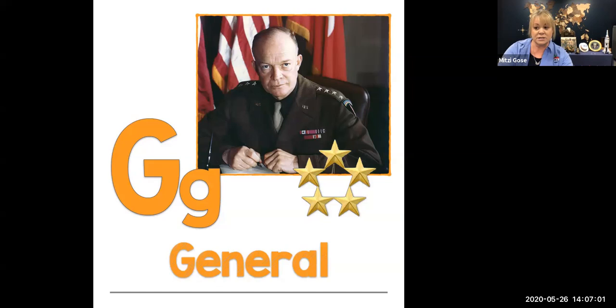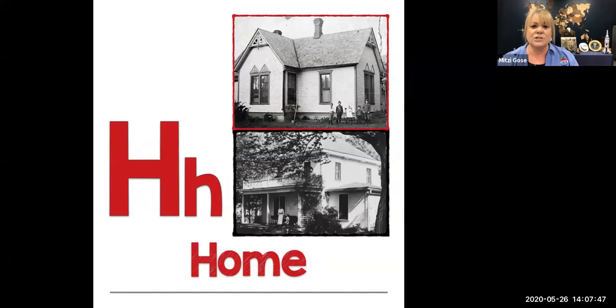After college, Dwight joined the Army. He worked very hard and earned the rank of 4-star general. Do you see where the 4 stars are? Yep, they're on the shoulder of his jacket, aren't they? Okay, well, because he worked hard and had proven to be an excellent leader, he was chosen to lead our military during World War II and became the first American military general awarded 5 stars. So if you look at that circle of stars, those are the 5 stars, and that's why the difference of the stars there. G is for general.